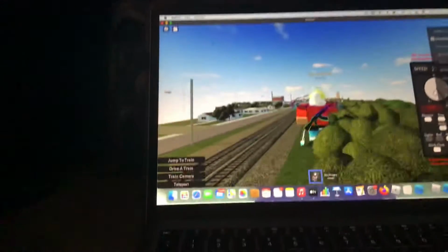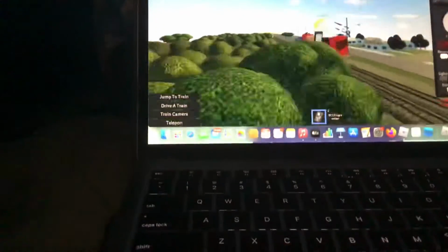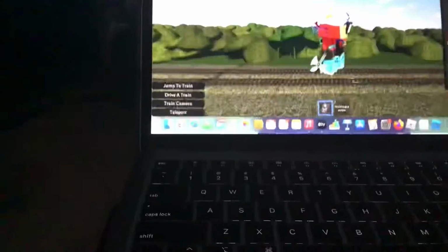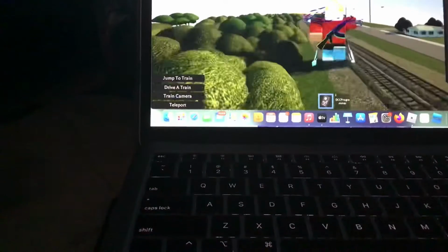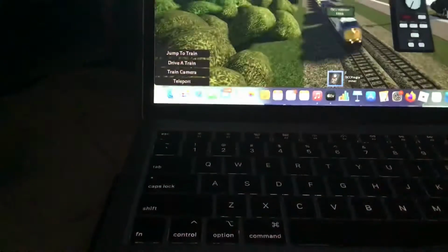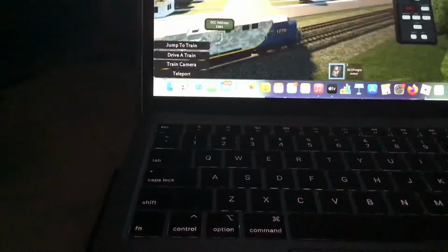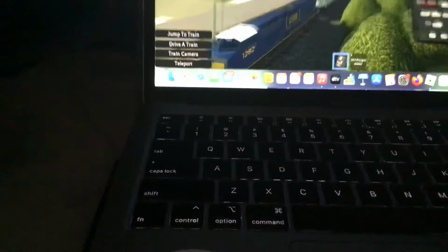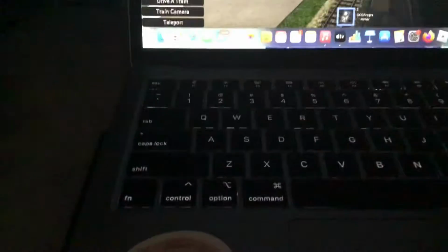January 1st, 2006, a CSX train was deployed in West Palm Beach, Florida. The train had two locomotives, CSX ES44AC 1776, which is a military train, and CSX 1282, which was not a military unit.